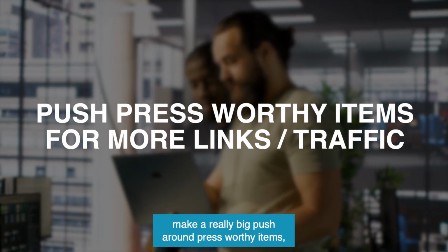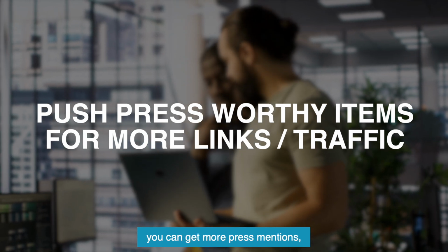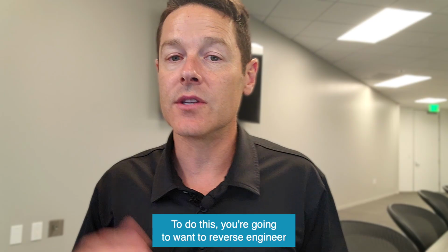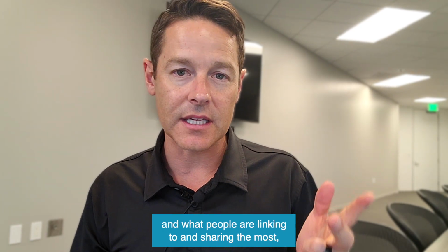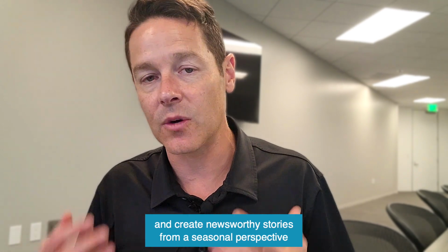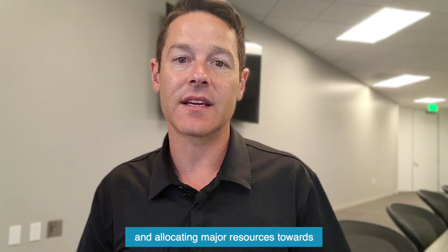Item number 3, make a really big push around press-worthy items so that you can get more links, you can get more press mentions, and you can get more buzz and more referring site traffic all around the industry. To do this, you're going to want to reverse engineer what all the news sites are talking about, what the competitors are talking about, and what people are linking to and sharing the most, and create newsworthy stories from a seasonal perspective and blast out press releases and do outreach, coming up with 1 to 2 new stories a month and allocating major resources towards what we call digital PR.